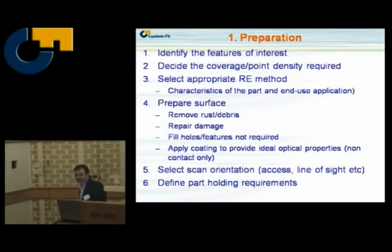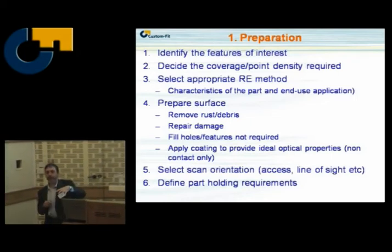Another thing to do is select the scan orientation. Can you get into the feature you want? Does the arm reach? A number of times you start a job off, and you find halfway through the process, particularly the arm can't get round the back to get the data. So you need to practice a little bit, do a bit of preparation. And of course, parts will need to be held down, but without distortion.